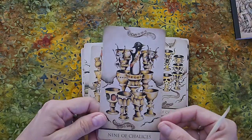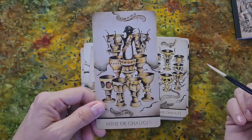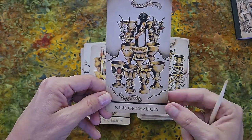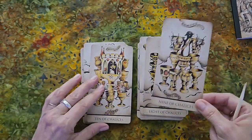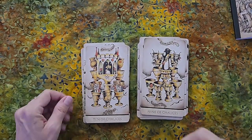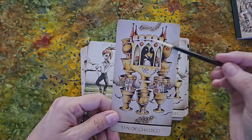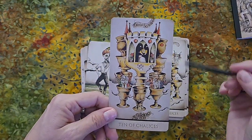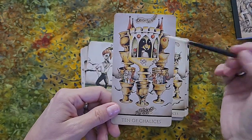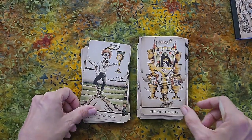Nine of Chalices. Look, he's so proud. He's wearing a little sash. He's like, look what all I have. It's all happy, like trophies. He walked away from the bad chalices and got to the good ones. Way to go. Oh, look. And this one. Everyone is happy. And he's in his nice little castle chalice. Beautiful. What a happy ending.